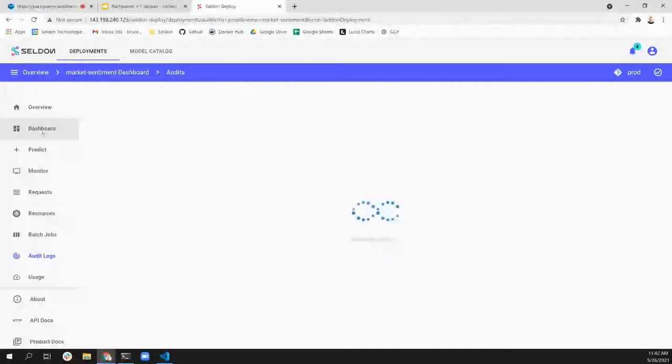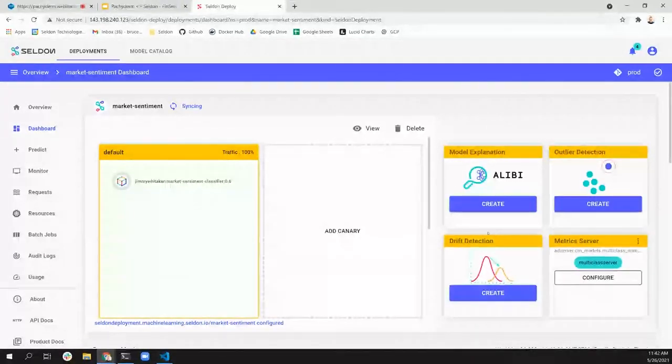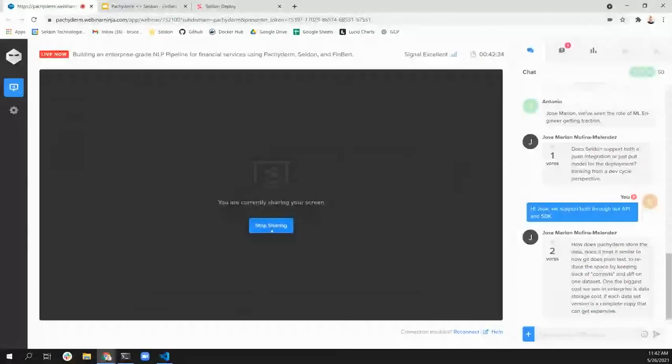I could also go back to my dashboard. I could create model explainers, outlier detectors, drift detectors, and do explainability on the models that I have deployed. And with that, I will go ahead and send back over to Jimmy.